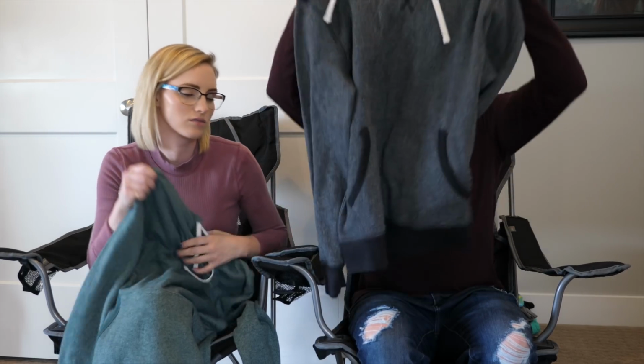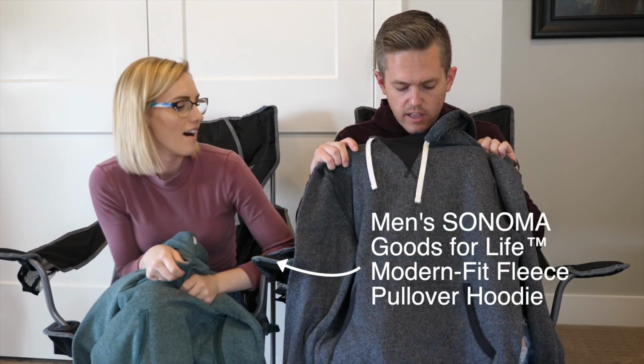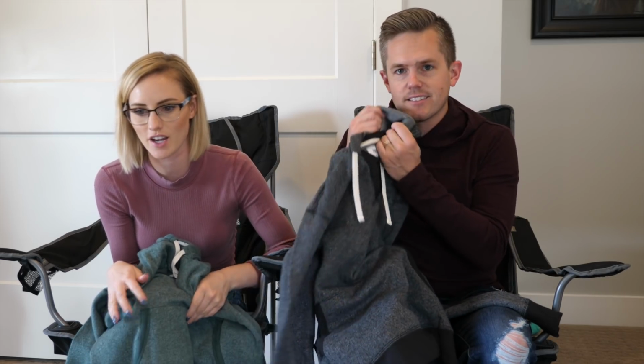One of the best tips that I can give anyone who's going camping is to dress in layers, because throughout the day it can be very, very hot, but surprisingly nighttime can get very, very cold. So having layers is one of the best ways to keep warm because you can always take one off. So we have these extremely soft Sonoma hoodies. I may have picked them out for Jared because I like the colors, and now I regret not getting me one.